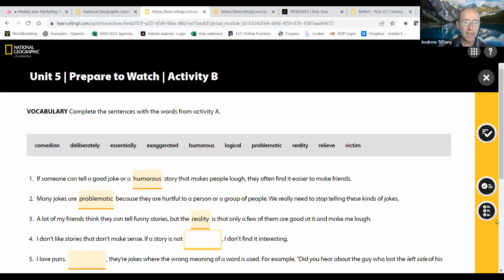Okay. I don't like stories that don't make sense. If a story is not something, I don't find it interesting. If it doesn't make sense, you don't like it, I like it, then it's logical. Yeah, it makes sense. Very good.